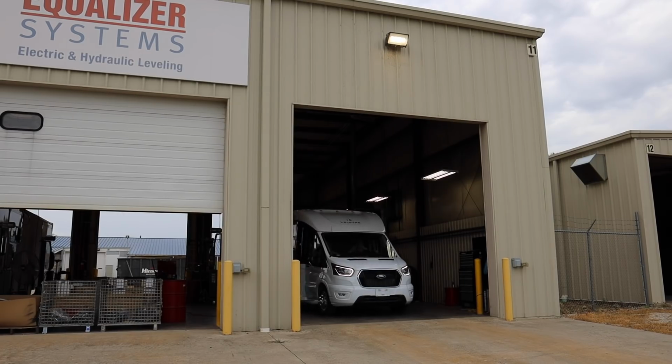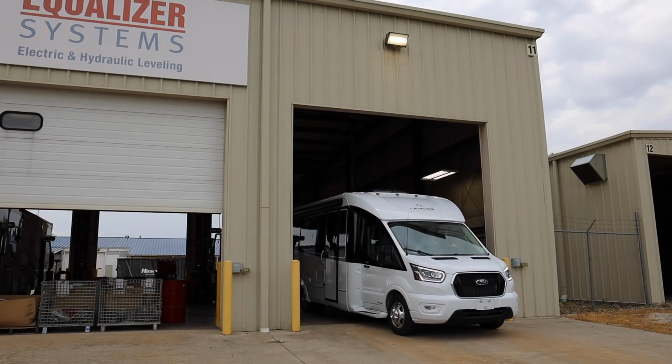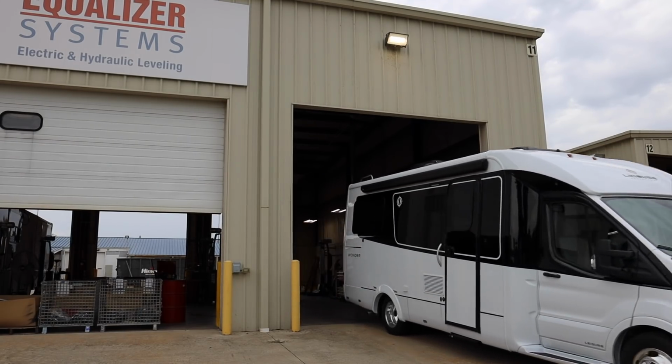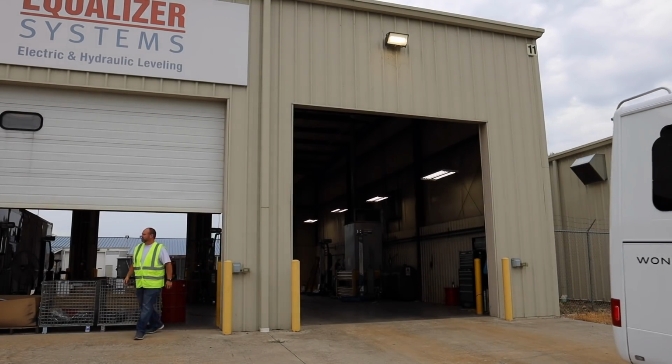So, option number 1, installed. We now have the first 2020 Ford Transit cutaway chassis with a fully automatic 4-point equalizer system. You can bet there will be more.